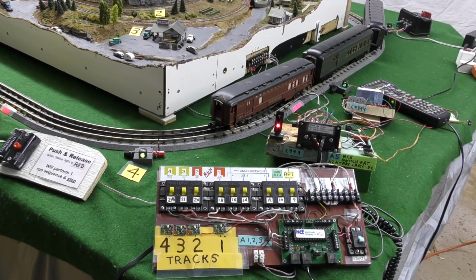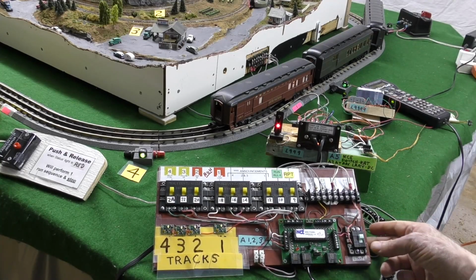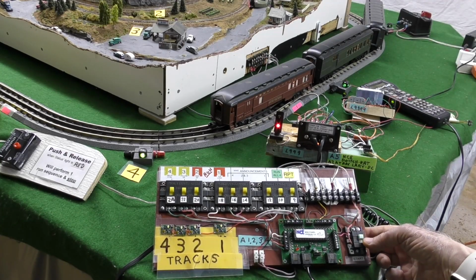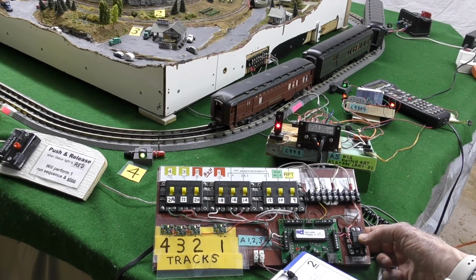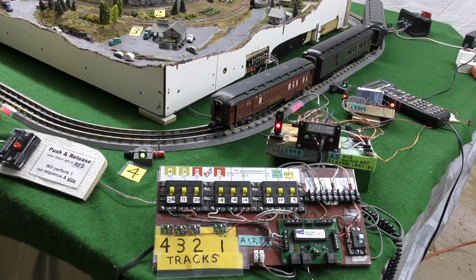Over here on the right, we've got an Atlas 56 push button switch normally used to control turnouts, but in the down position it gives us a start button that does the same thing as this button, but on the control panel. If we push it up and push it, it performs a reset function. You can see when I push the reset button, it blinks the indicator light on the controller.